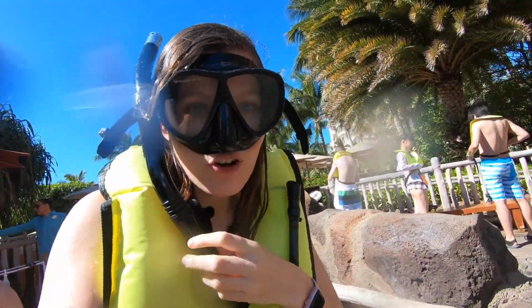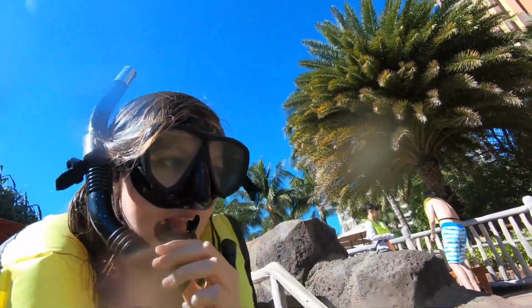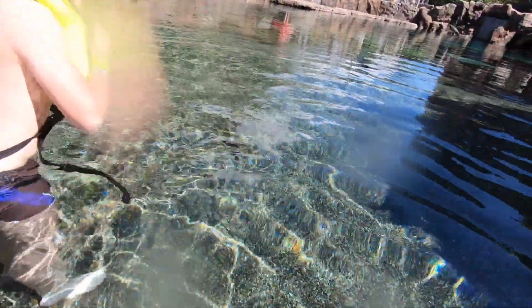We are getting ready to snorkel. The water is pretty cold. Oh my gosh, I think it's colder because we just showered with a hot shower. Oh look, at the fishy.